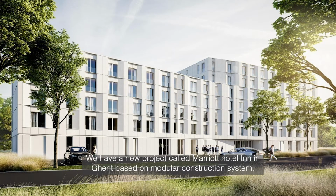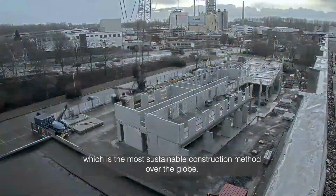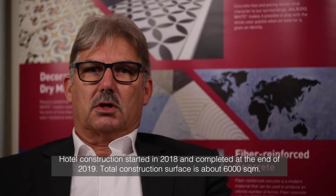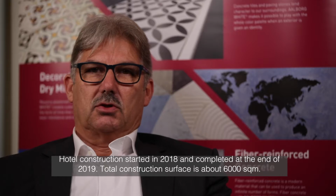We have a new project called the Marriott Residence Inn in Ghent, based on modular construction systems, which is the most sustainable construction method over the globe. Marriott Residence Inn Air Flats is a modular construction project in Ghent, Belgium. The project was designed by TECO, Architecture and Planning. Hotel construction started in 2018 and completed at the end of 2019. Total construction surface is about 6,000 square meters.